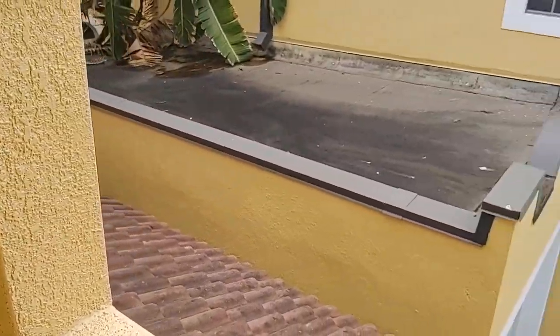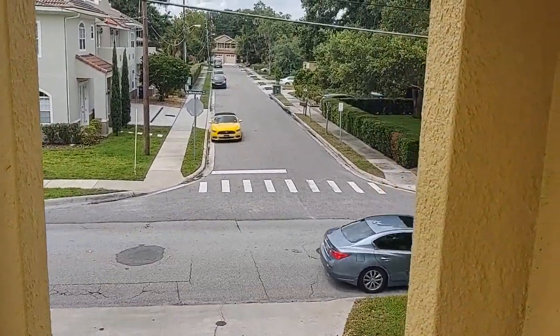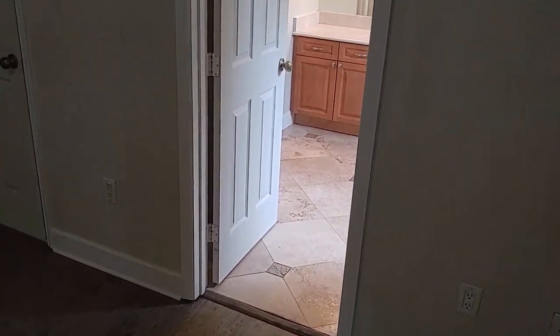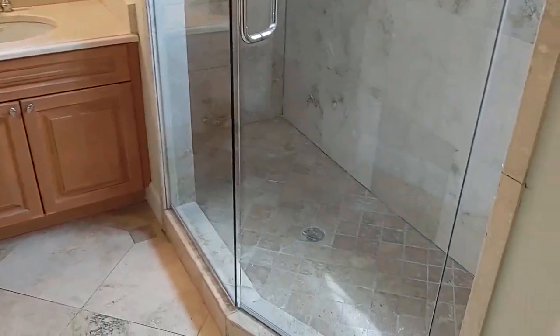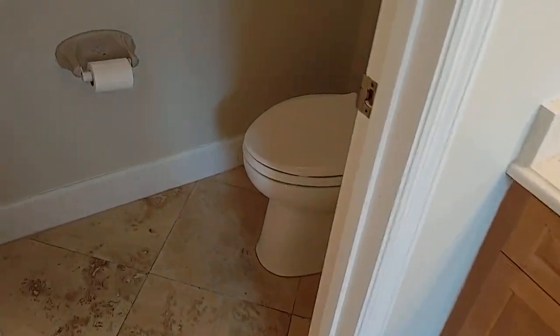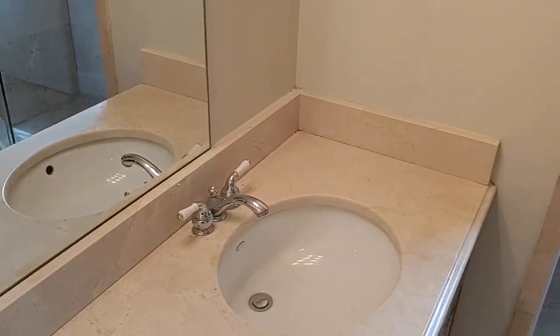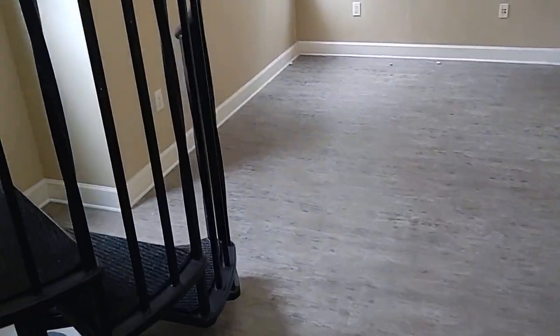Look at the tile roof. Got a little porch out here. It's a great view. And yet when you come inside, it's quiet and cool. That is a nice floor. But wait, there's more. That's two bedrooms, two baths. I missed the half bath downstairs.